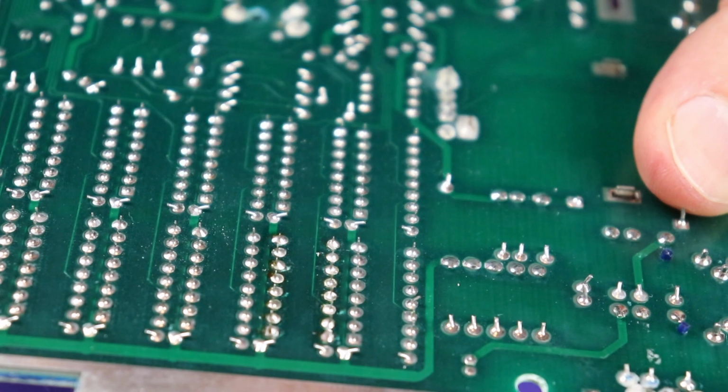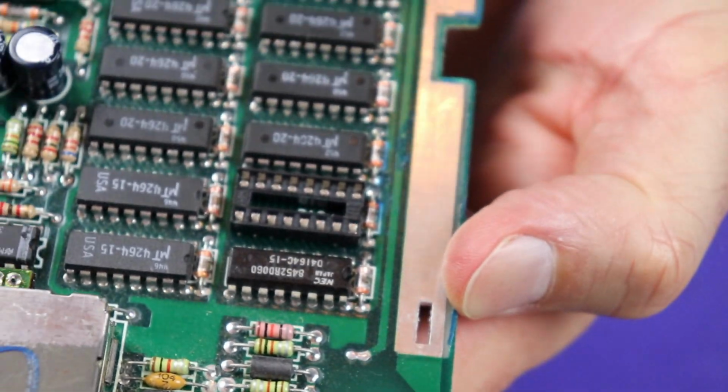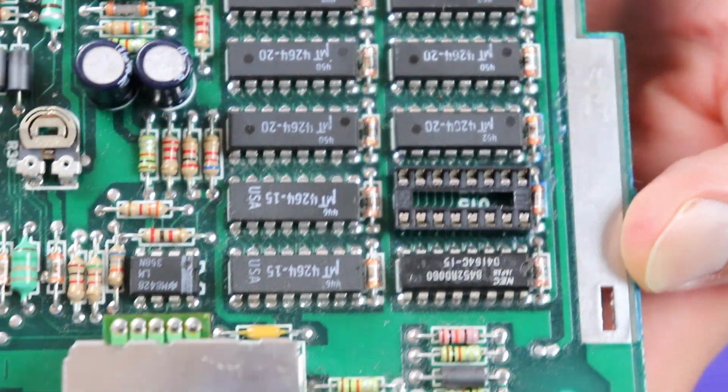Always clean up your joints, make sure it's cleanly soldered, you don't have any dangling solder particles hanging around that could cause a short. And there we have it. We have our new socket right on the board, ready to insert the new memory IC in.